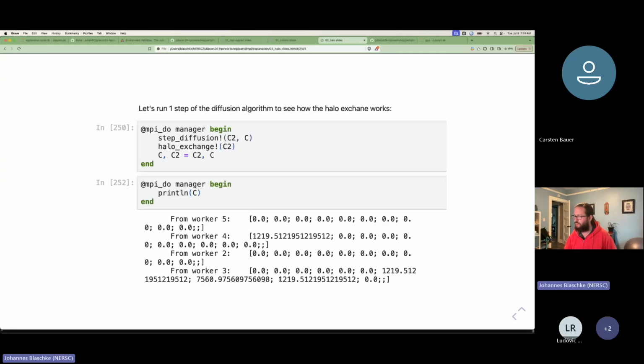So it populated the first cell in the halo region. And then the halo exchange moved or copied that over to the zeroth, this is the second, and this is the last. And then the second to last goes into the last position of the halo on the next worker. All right, so that's the theory.